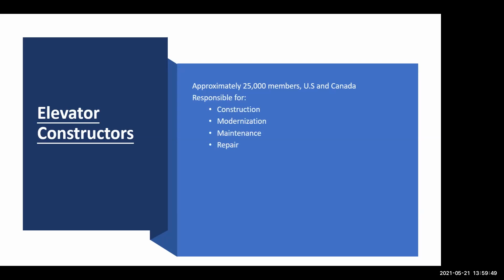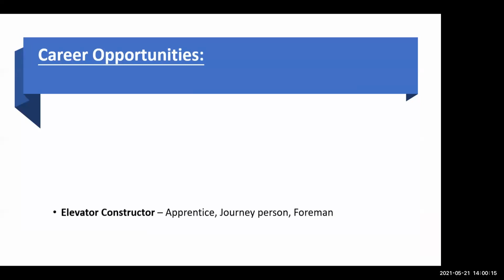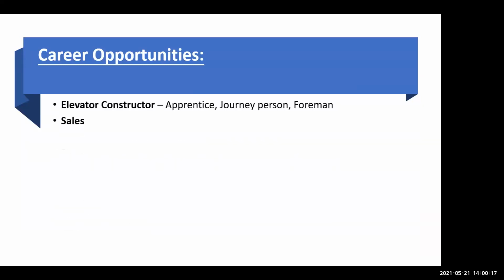We are responsible for the construction, modernization, maintenance, and repair of these items here: elevators, escalators, moving walks, dumbwaiters, handicap lifts, any type of conveyance that's moving people. And you can see dumbwaiters not necessarily moving people, but it's still one of those pieces of equipment that we will install in buildings.